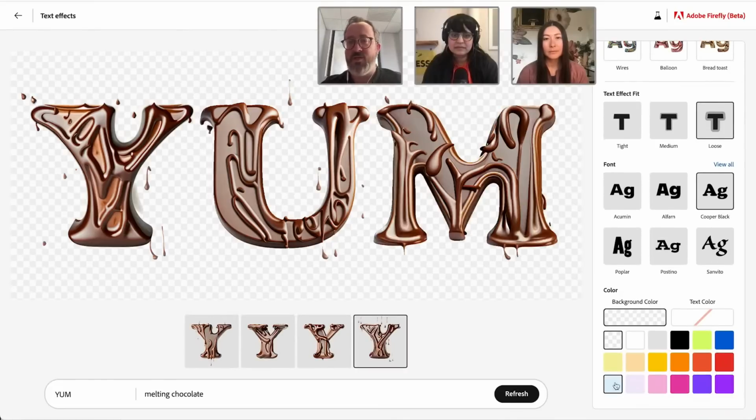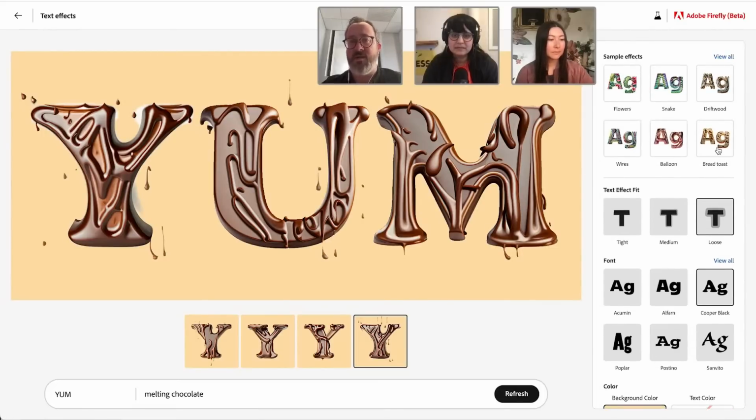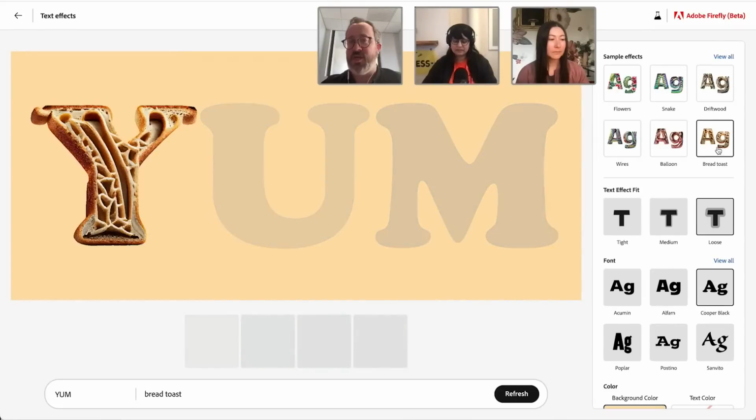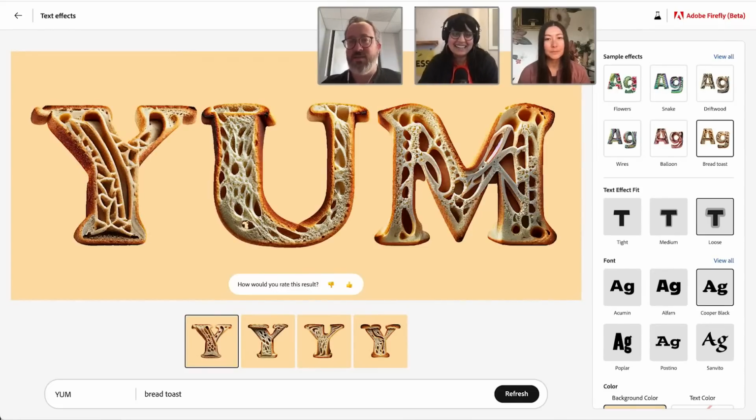So here I'm going ahead and changing the font. We've got control over colors and background colors. And it's just generating these really fun images. And here I actually switched to a different effect, and within that same font, I'm getting a completely different look. And so this is applying image-based effects on top of fonts and text you've selected.